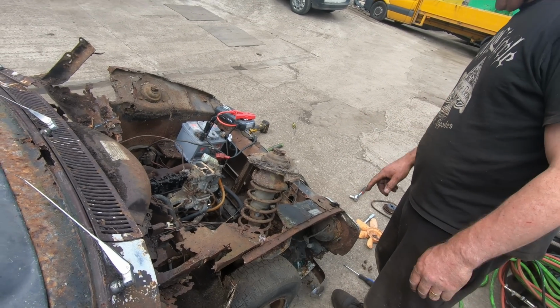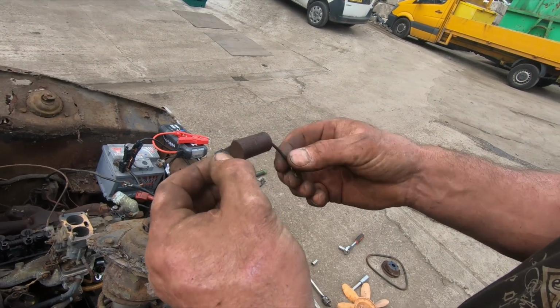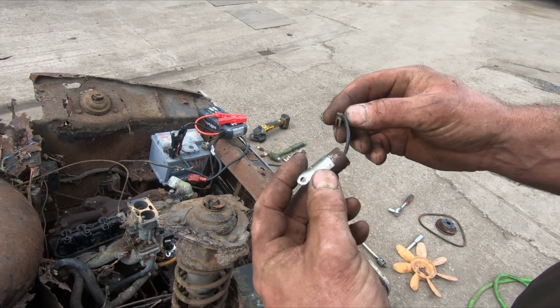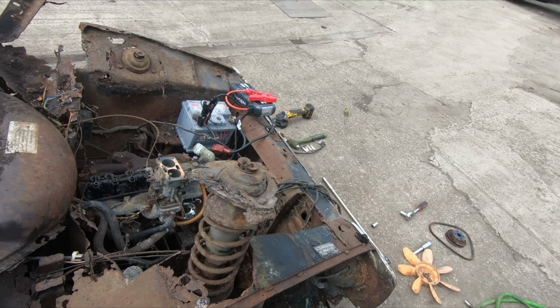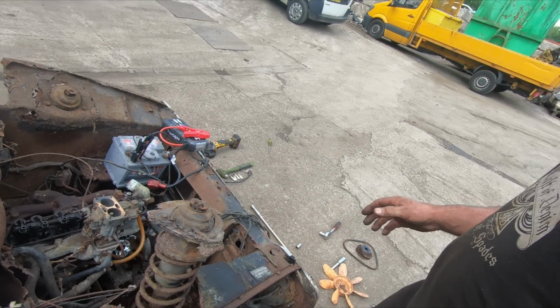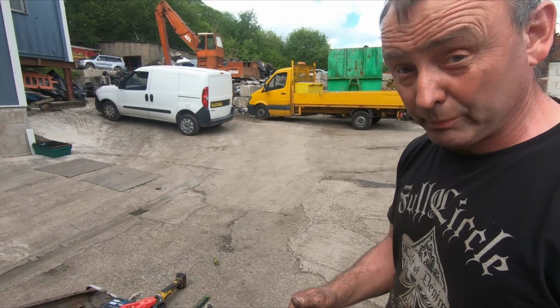Yeah, I found a condenser, put it on because we couldn't use that. Oh no, it's knackered, isn't it? I've seen better, but you know what I mean. But I've got a small one that'll do it, and I've just put a set of points that I found. So now it's a case: can we get a spark?